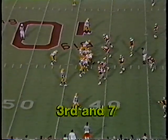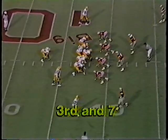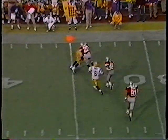3rd down and 7 from the 42. LSU must get to the 35 for a first down. Hodgson, open receiver, first down to the 32-yard line. The tight end, Halliburton, hauled it in.